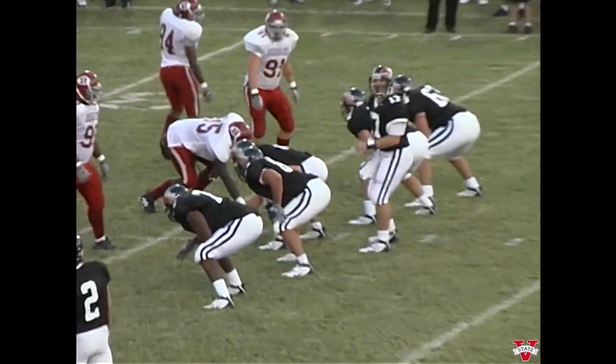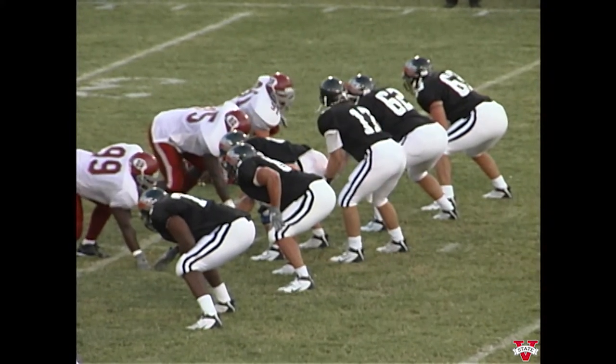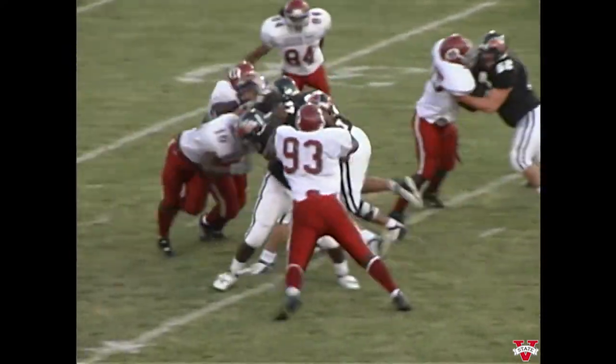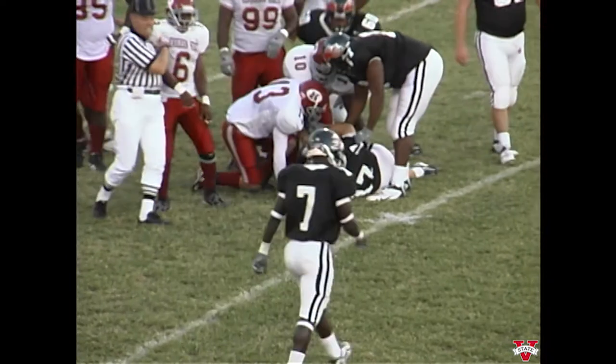Bonner in the shotgun, that's going to go under center. Aaron Jenkins lined up right behind him. They put a guy in motion. Nobody in the backfield. Bonner, quarterback sneak. Gets it across the 35 down to about the 33-yard line. First and 10 for the Blazers.